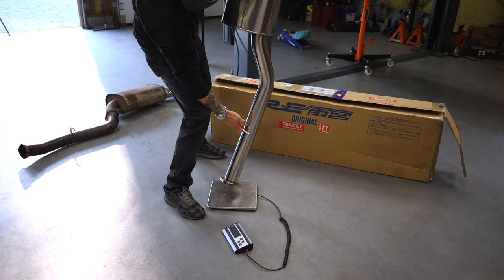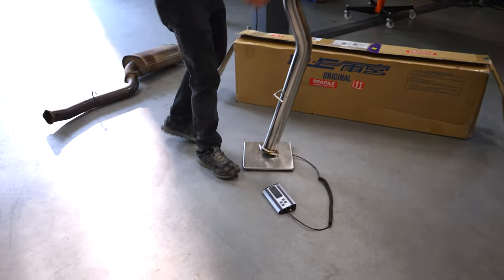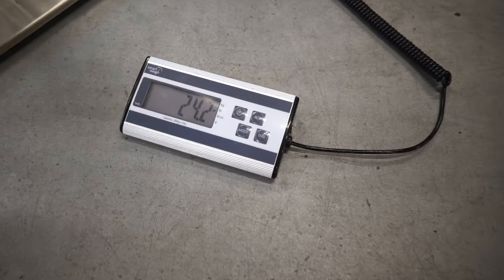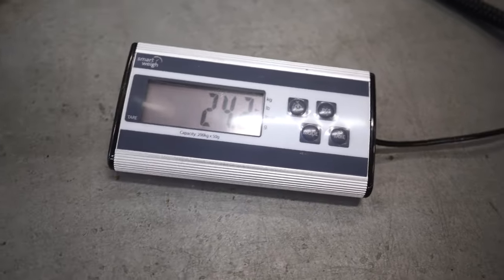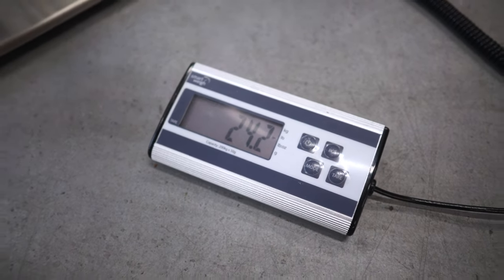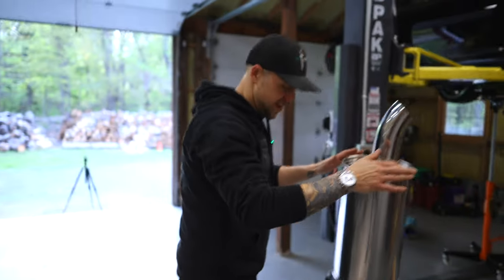I'm going to say 24 pounds. All right, wow. That big of a difference. Oh, wow. Look at how good I am. Oh, you must have weighed it earlier. I swear on my life I didn't. 24.2, all right. That's good.